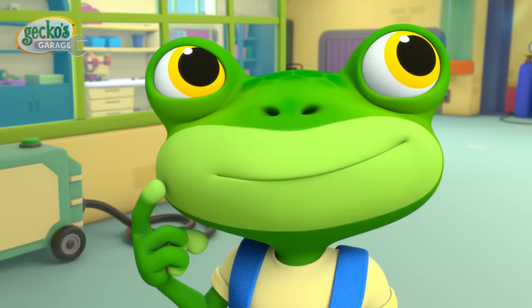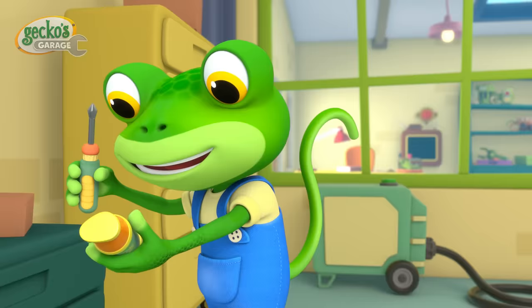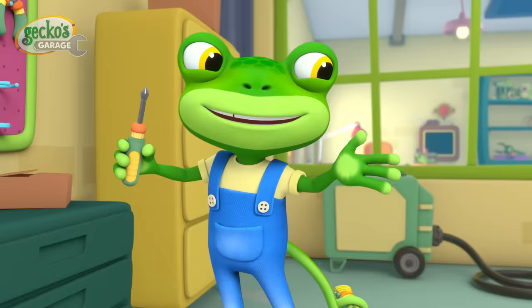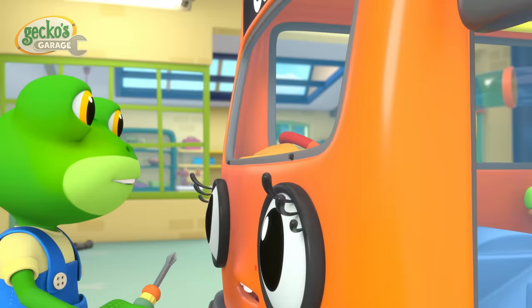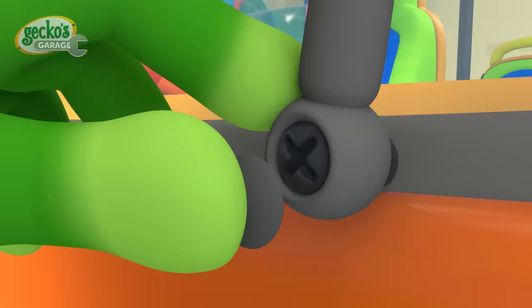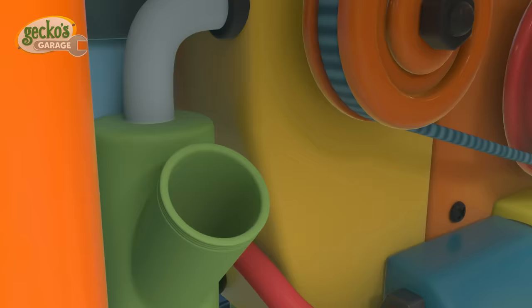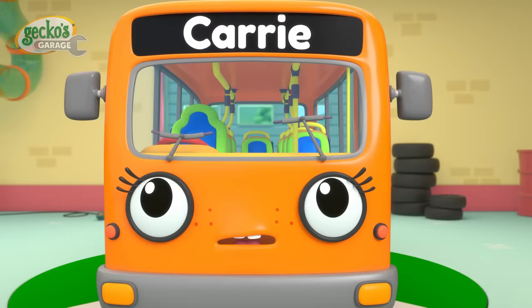What tools do I need? Screwdriver? Spray paint! Gecko's garage, time to fix! Gecko's garage, let's fix this! First, fit new wipers and screw in place to put a smile back on Carrie's face. Now fill up the screen wash right to the top so Carrie's wipers wash and she won't need to stop!